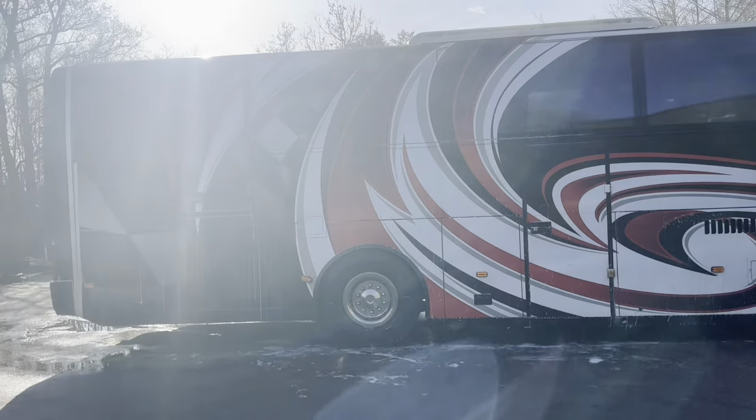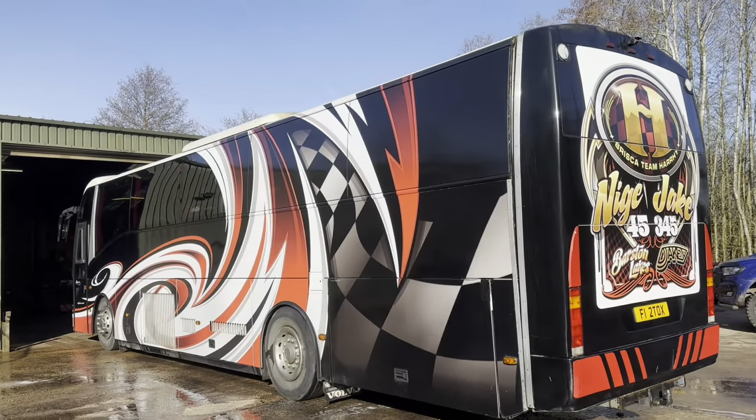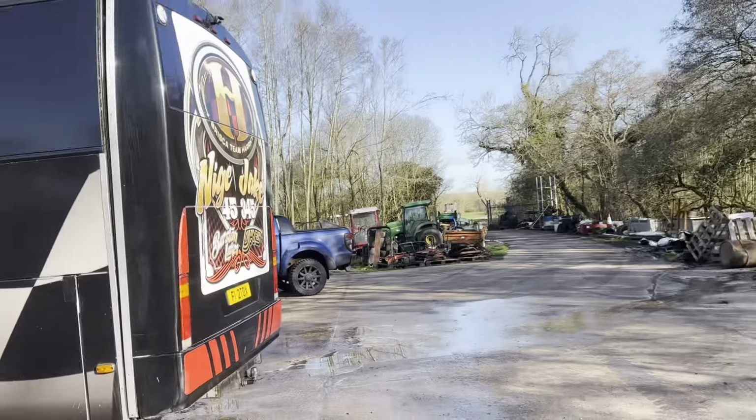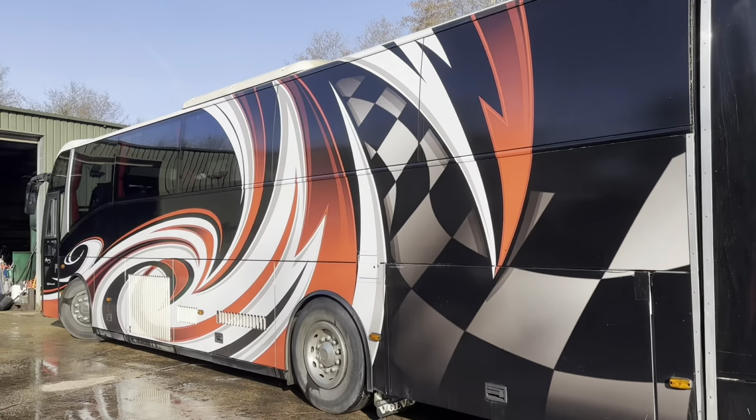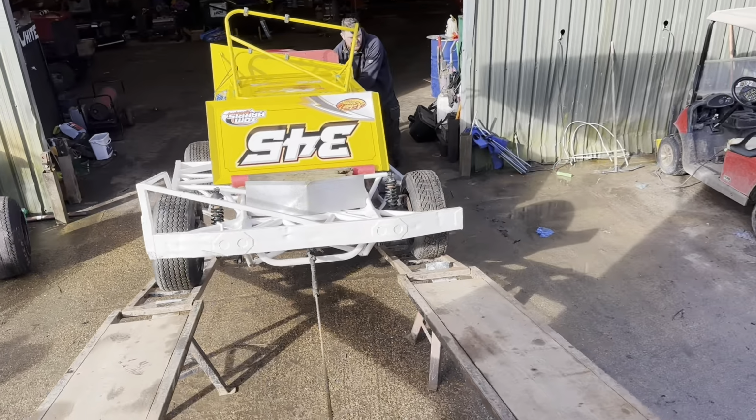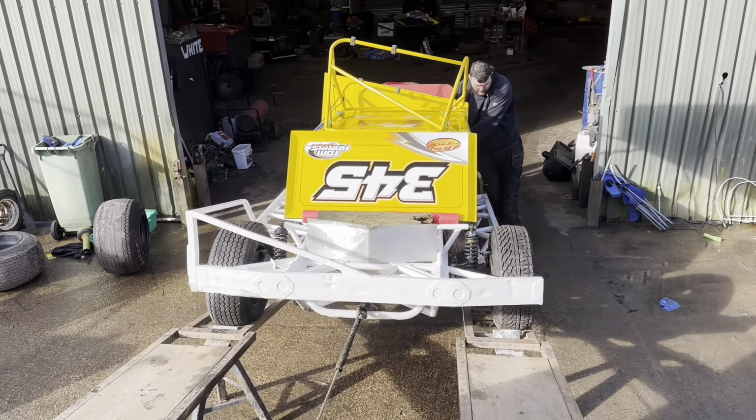Load up, correction. Clean and shiny. It's been sitting under them trees all winter. What a beautiful day for the start of the stock car season. Feels like spring. Let's go racing. Here we go, winter's in.